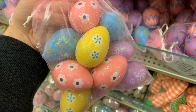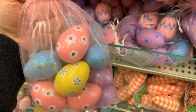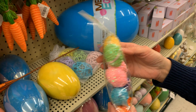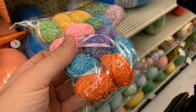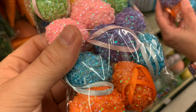Oh, these are different. Look at that. You think with the glitter these would be more? You know, $4.99 versus $5.99. Look at that. What are they? They're $2.99 for Easter. Oh, look at that. They're little ornaments. That's cute. And they're all shiny too.